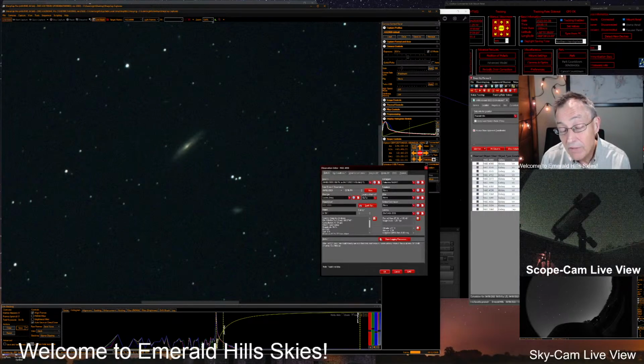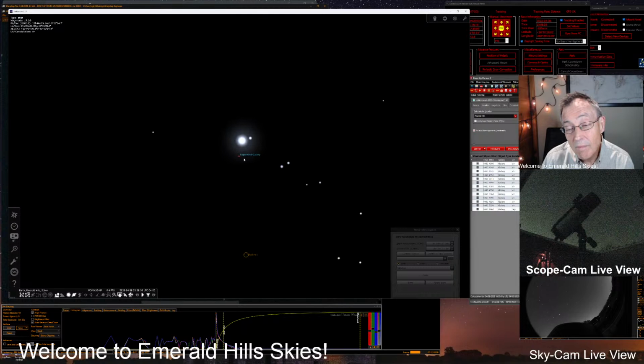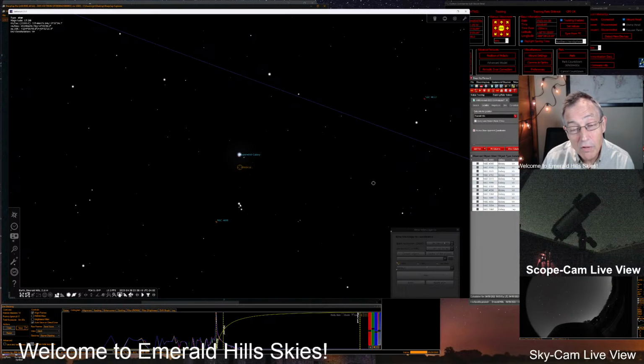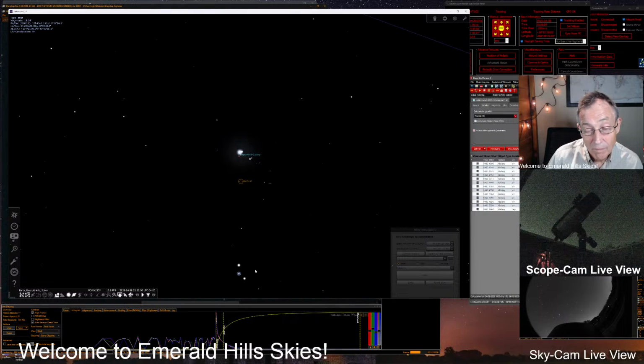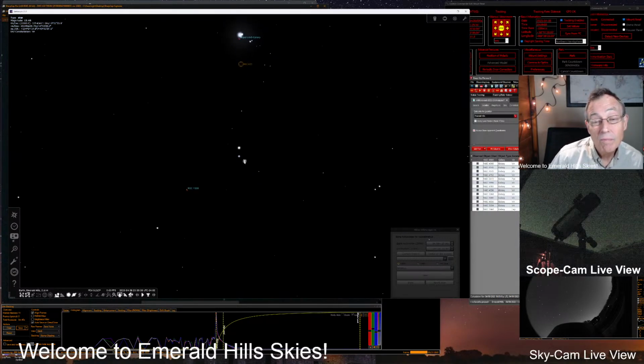Cool little asterism out to the side. Three little stars side by side. Here are those three little stars. That's cool. Not even labeled, but they're very cool.